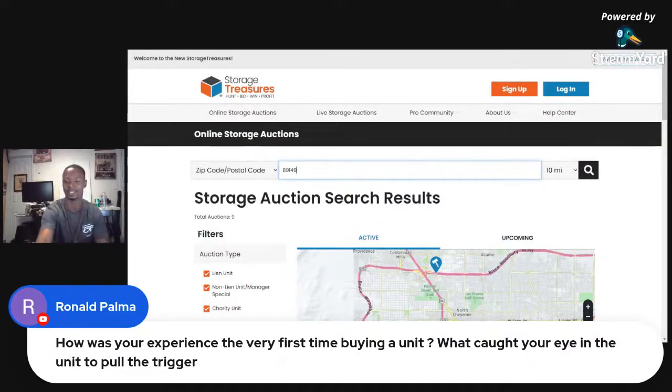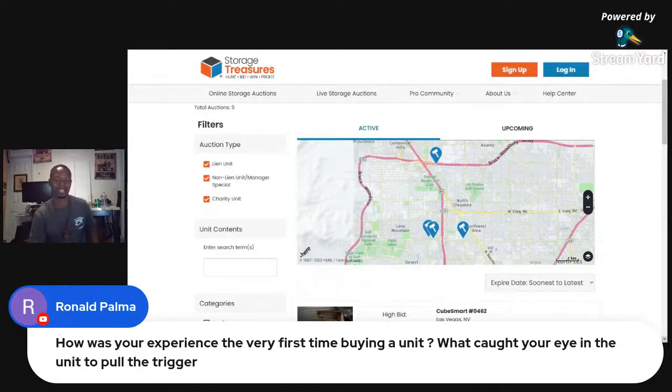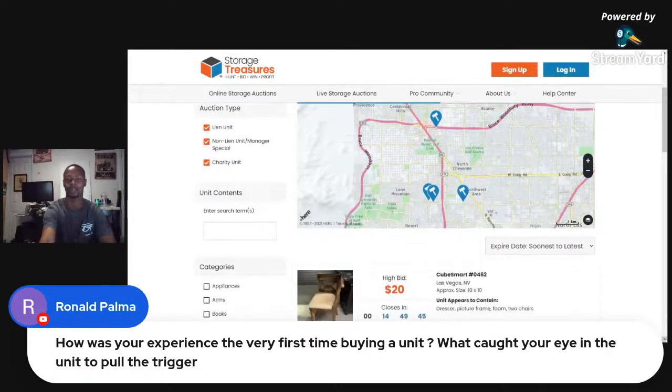But it was a lot of other stuff up in there too, but never having bought a unit before, the price was just killing me. And it got to the point where I was like, okay, now I'm feeling like you would just break even just on the shoes. So I had to let that one go.